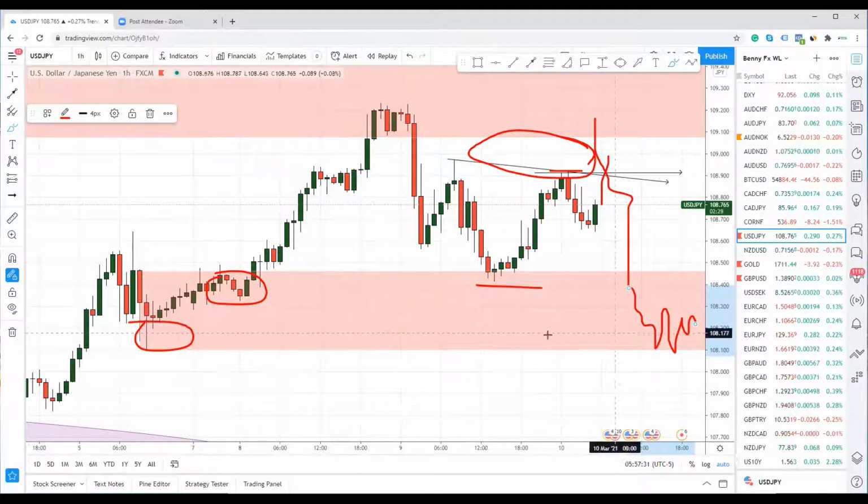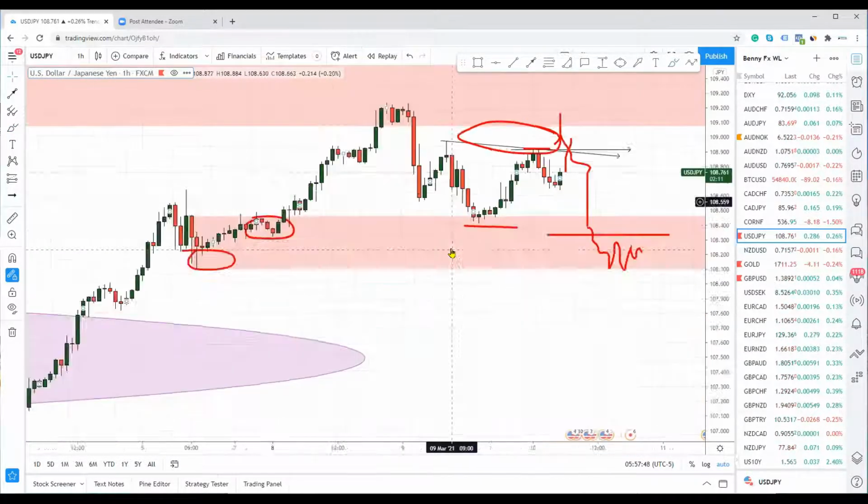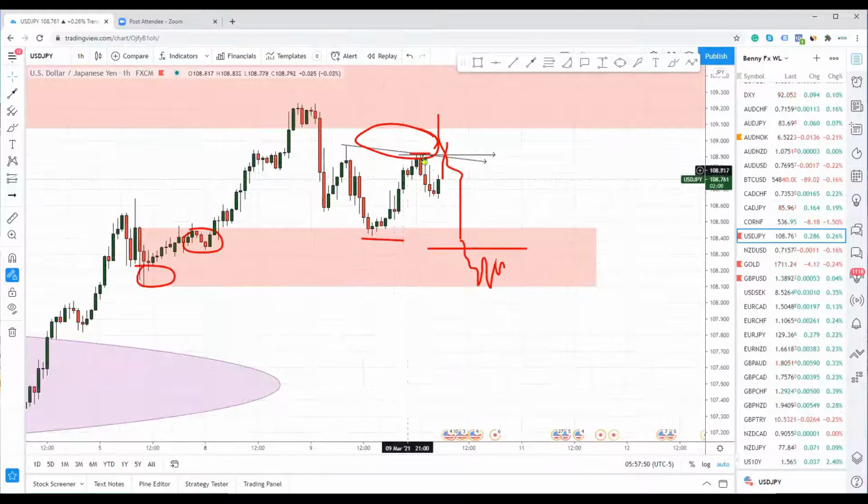The reason I don't put the buy limit there is because the current level is not really ideal for buying because of location. But if I really want to look for a buy opportunity at the current level, I like to go in with some kind of confirmation. Confirmation meaning I like to see the price coming down.